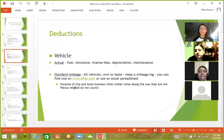So what I do is I keep a mileage log. So in this way, I can use both vehicles. We have two vehicles, so I can use the bigger car or the little car if I own it, if I'm leasing it, if I'm renting a car and I can still go someplace, I can still write that mileage down. Very important that you keep that mileage log so that in case you were to get audited, you're telling them where you went, the date, and who you went with. So make sure that you write the purpose of the trip, total business miles. Now, if you're stopping along the way to drop off your child or if you're stopping along the way to do some grocery shopping, those miles are not going to count. They have to be business miles.